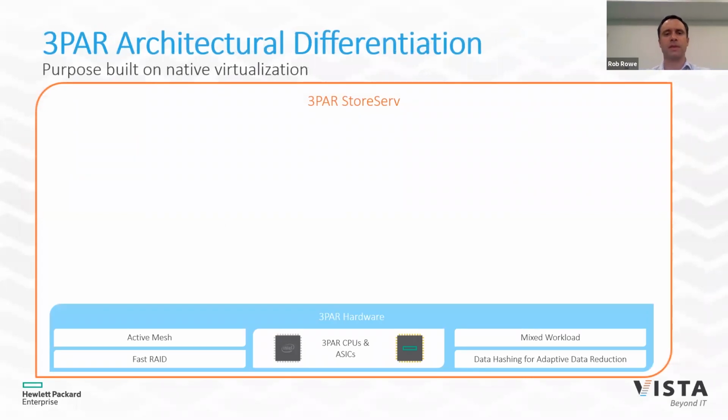So we'll talk about some of the features here. There are 2 big features that I think are a differentiation with 3PAR. The first one is the fact that they put in a dedicated ASIC. Specifically with the 8200 or 8400, that entry-level range, you're not going to find another storage array out there that will have an ASIC in that range of storage arrays.